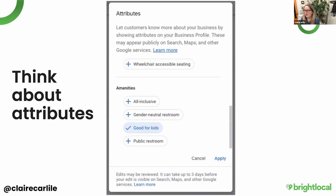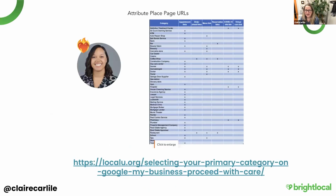So click into your profile to see what Google is offering, because it is quite likely, given consumer behavior and Google's insight into the way that people search, that these terms reflect how people search. So make sure that you are reading them and taking them into account. This is brilliant, and I think it's still live. Crystal wrote this, looking at all the different attributes in the most popular primary categories, so you can understand the types of attributes that are available to businesses across lots of different niches.